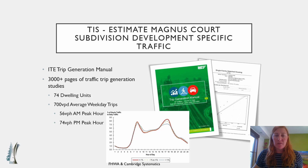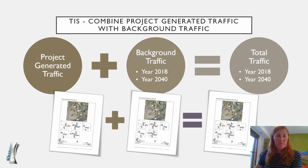And then at lunchtime, you might see more people running errands or going out for lunch. And then in the evening, you'll typically see the highest peak, which is people leaving work, maybe running to the grocery store, going to a soccer game, whatever it happens to be, and then traffic dies off at the end of the day. So for these peaks, a conservative estimate is that 10% of the daily traffic occurs during the evening peak hour.